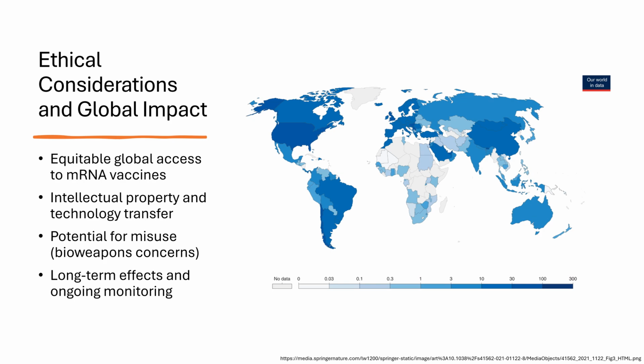And of course, we need ongoing monitoring to understand any long-term effects. Even though current data shows mRNA vaccines to be safe, these are big, complex issues that require global cooperation and thoughtful policy making. The good news, many brilliant minds are working on these challenges, aiming to ensure that mRNA technology benefits all of humanity.